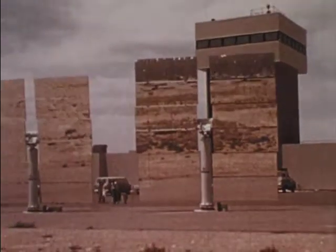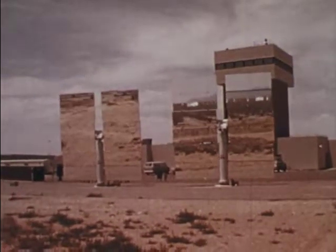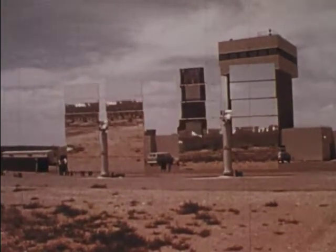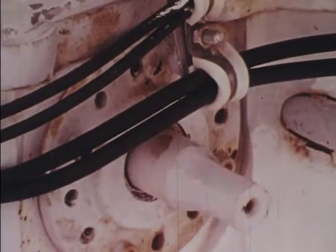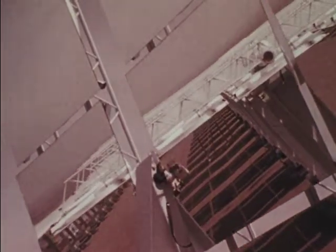Evaluations of components for this power plant, Solar One, were carried out at Sandia Laboratories near Albuquerque, New Mexico. The goal, a system both efficient in energy collection and adaptable to mass production. The computer-controlled heliostats track the sun from dawn to dark, then rest face down to minimize the effects of morning dew and wind-driven sand.